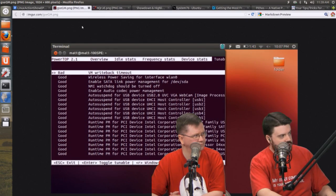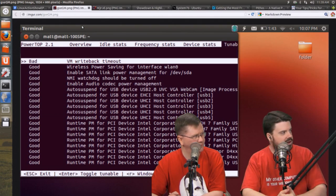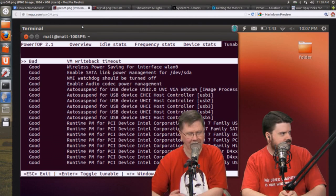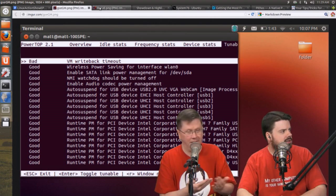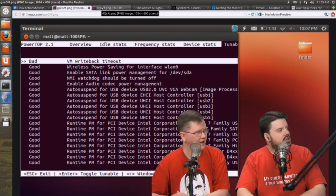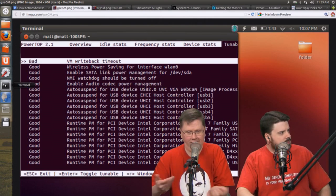So here we go. Here are the results for laptop mode turned on. You can see... What do you see in this, Matt? The only difference that you'll see here is that there's a lot more good going on. The top thing, VM write back timeout, is still set for bad, if you will, but everything else is set to good. And so immediately you're going to see the good and the bad. I love the terminology for PowerTop. It's so easy. Good, bad. Joe Blow looking at this thinks, oh, good's good, bad's bad. Obviously, I'm getting more power.